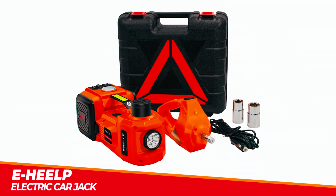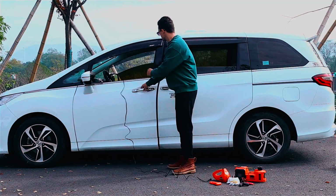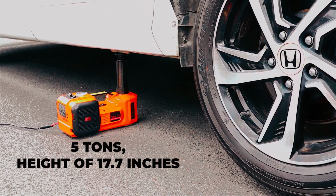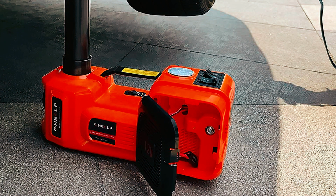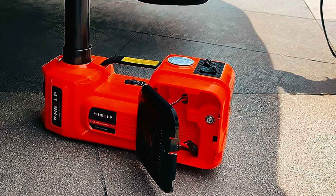HELP Electric Car Jack. The HELP electric car jack is an innovative hydraulic jack designed for lifting vehicles weighing up to 5 tons in less than 2 minutes to its maximum height of 17.7 inches. The high-powered hydraulic engine makes it suitable for a variety of vehicles, including sedans, SUVs, MPVs, pickups, and trucks.